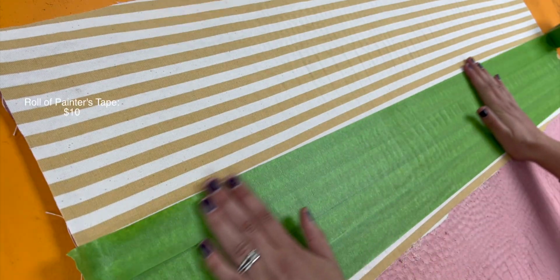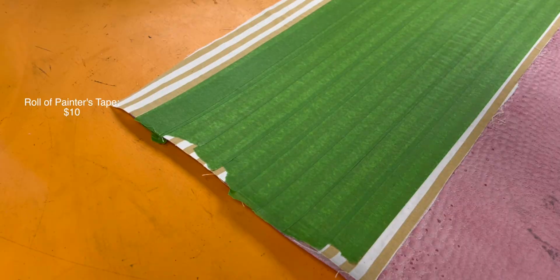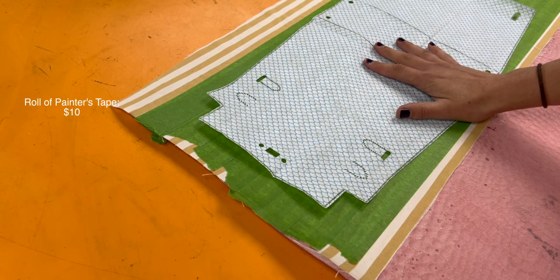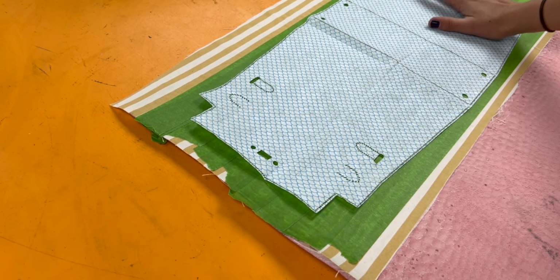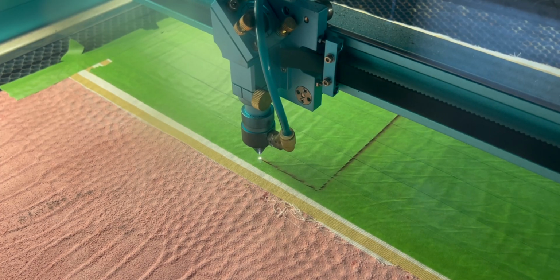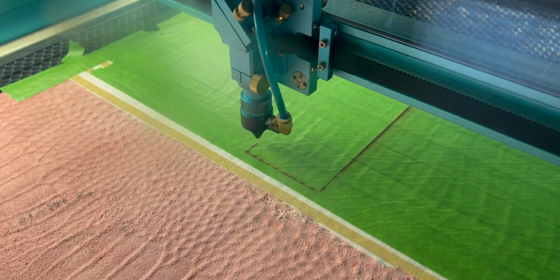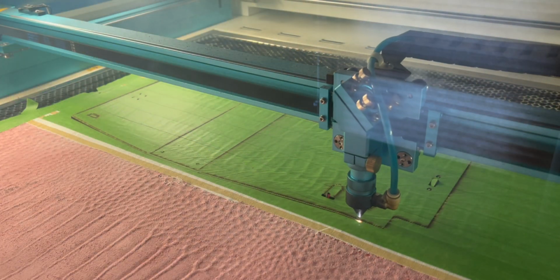And then because this is all going in the laser cutter, I wanted to be sure to put masking down over the fabric because I can't really clean the fabric after. I ended up cutting my final pattern out of paper towels to use as templates, and that was really helpful because I only have enough to do one bag and I just need to make sure every cut goes perfectly and I don't misalign anything.